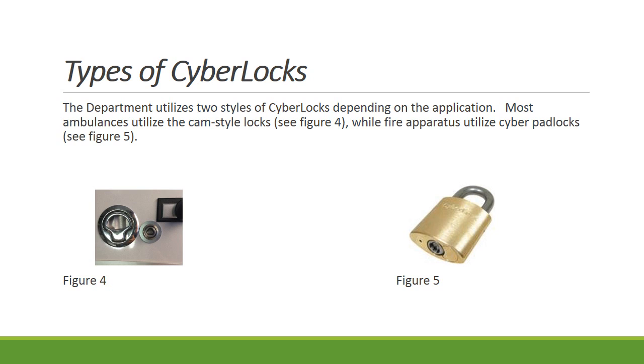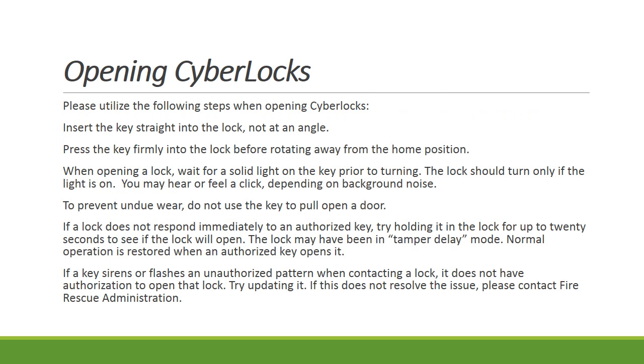The department utilizes 2 styles of CyberLock depending on the application. Most ambulances utilize the cam-style lock shown in Figure 4, while fire apparatus utilize cyber padlocks as seen in Figure 5. Please utilize the following steps when opening CyberLock.